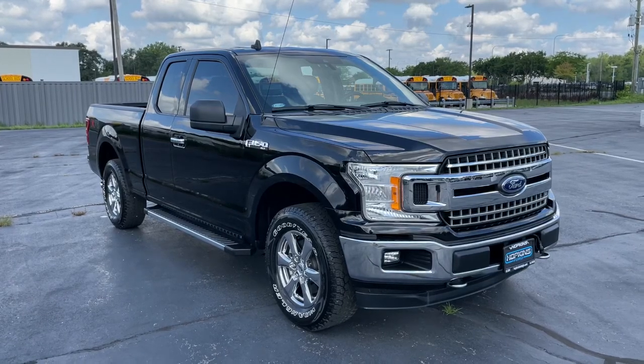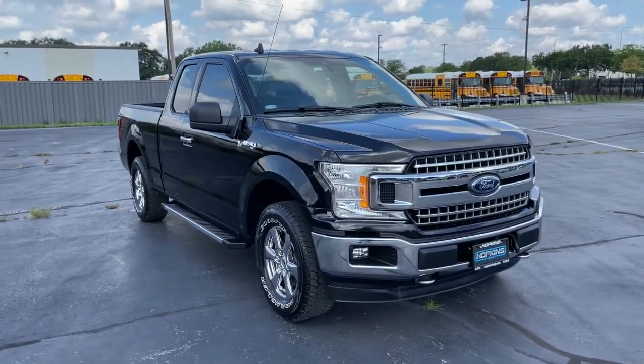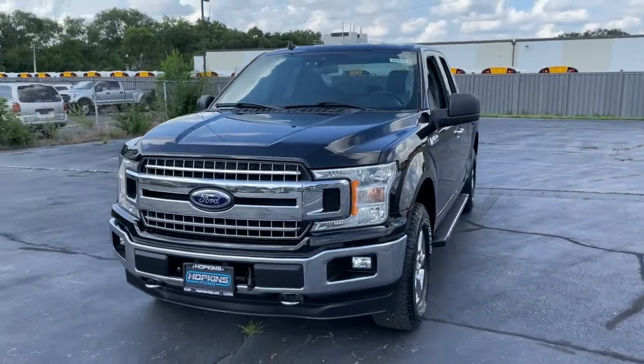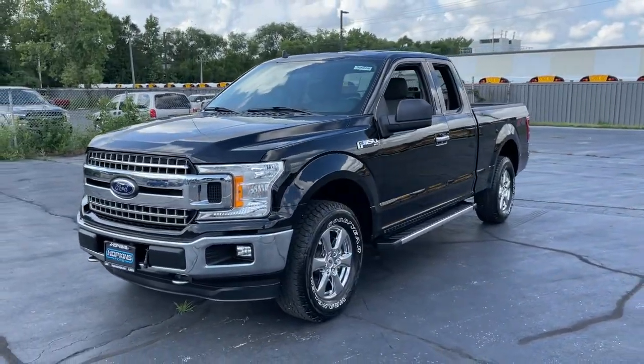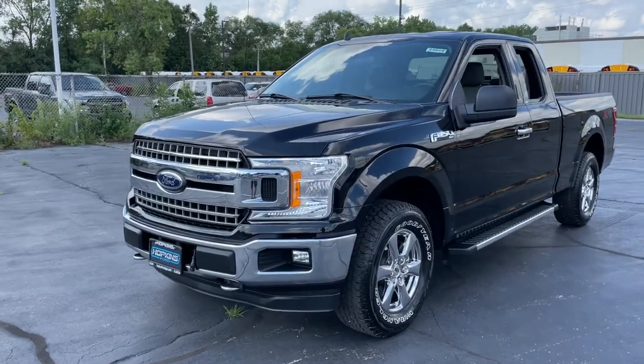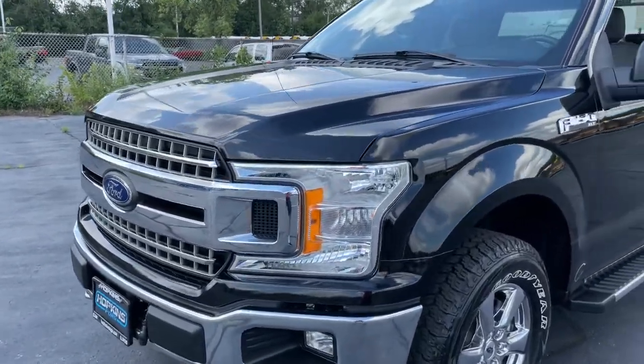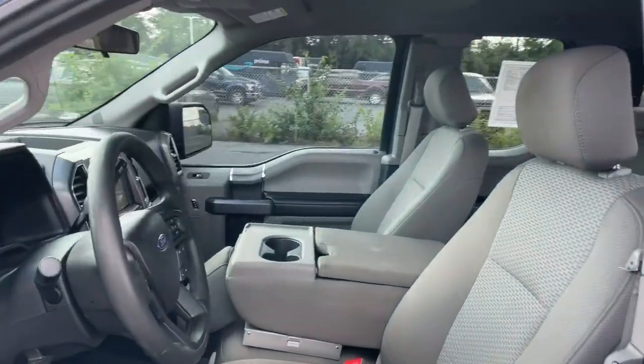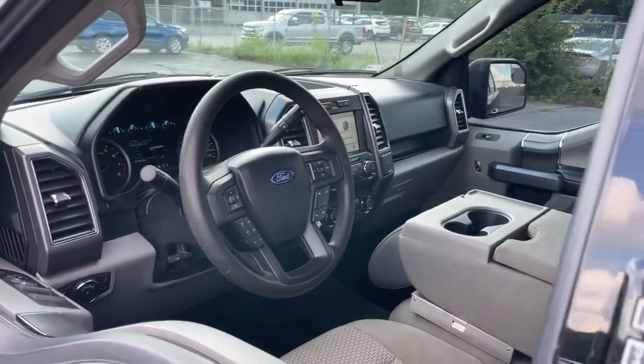Check out this 2019 Ford F-150. This vehicle still has fewer than 25,000 miles on the clock, so it won't last long. Take a closer look at this full-size F-150. It's the light-duty pickup that leverages military-grade aluminum alloy and high-strength steel to produce class-leading towing and payload capabilities.